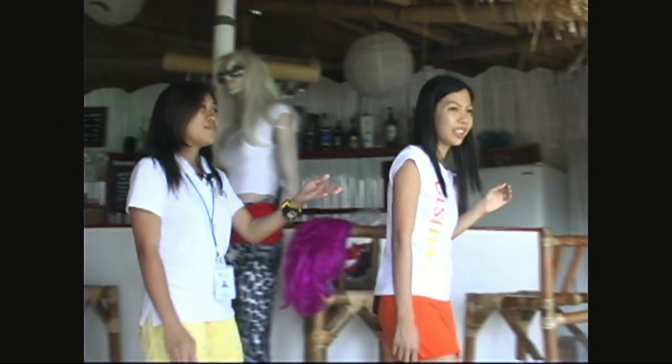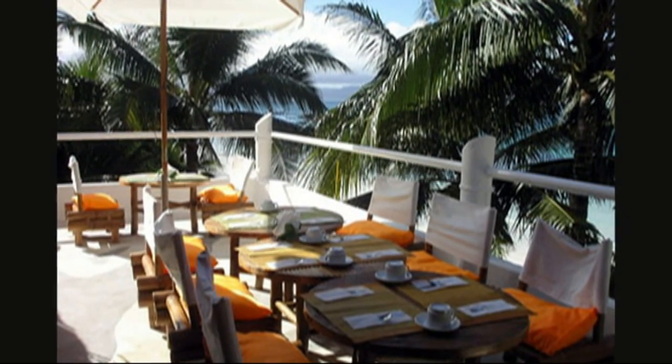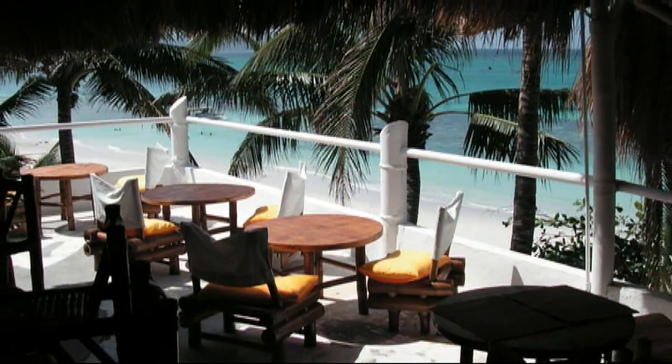Okay, so this part? This part is where you could have breakfast and then relax and enjoy the view. Wow. I think it's very nice to see that kind of view here in the bar. Yes.